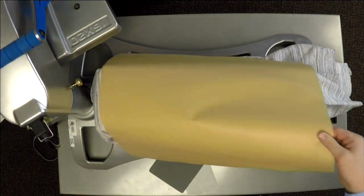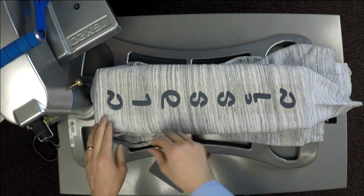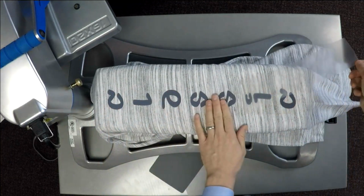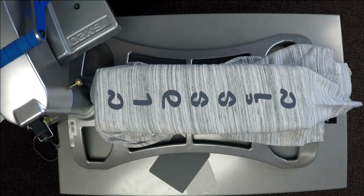Now, fashion film applies at 320 degrees. I believe it's 15 seconds. Just for demonstration, we're running the press a little bit low, but you would definitely want to have it up to the full setting for your applications. You peel away the carrier after it's done. It's a hot peel.